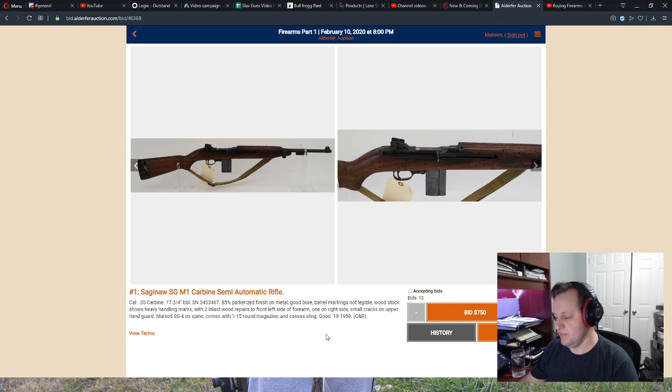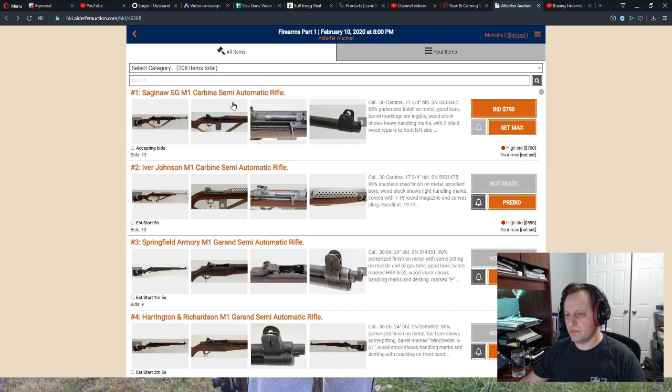Okay, so this one's at 750. So right now the high bid is 700, and basically if somebody wants it, it's at 750. So it's going to be interesting. Yep, so that one sold for 700.